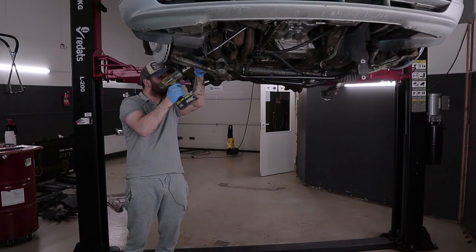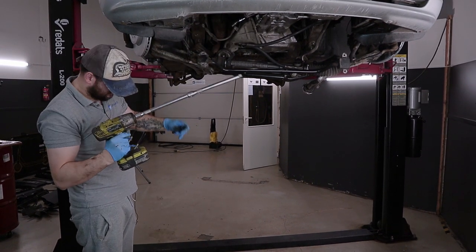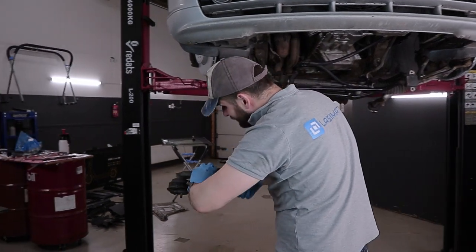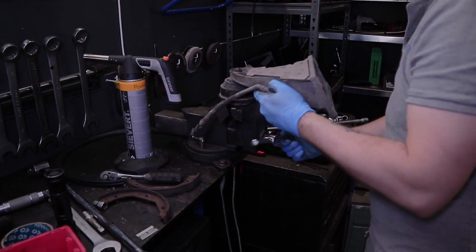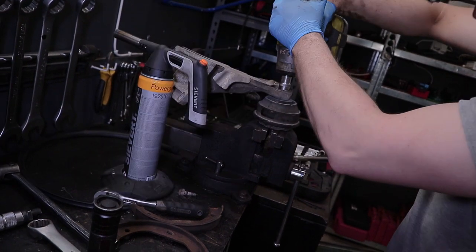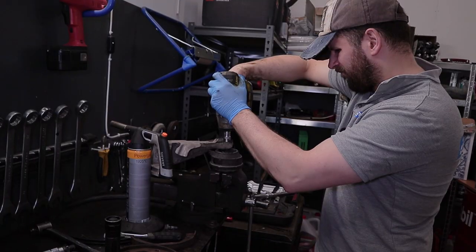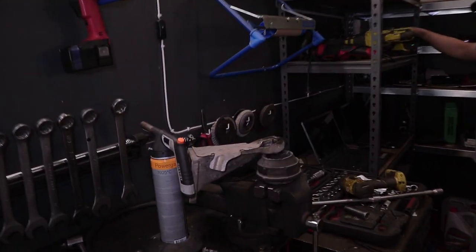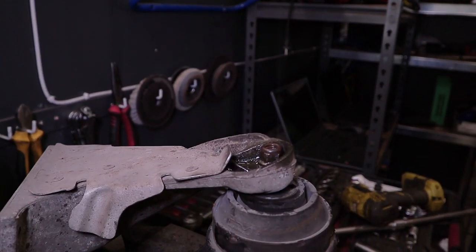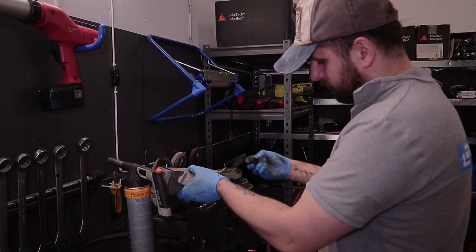You're working. Onto the table we go. Try to get that out of there. It's really f***ing in there. It's coming off. And we are having some smoke from it. Not good. That was a struggle.